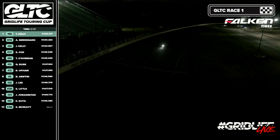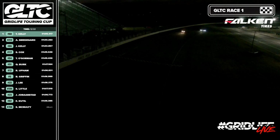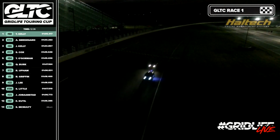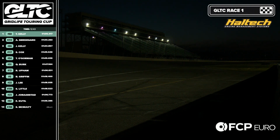And out of the final corner, Bill Griffin, can he hang on to 8th spot now with Justin Lee in behind him? Drag race to the finish line, side by side behind him. And coming to the line, is that Lee or Little that got to the line first? I think it was Lee, just by a little bit. Justin Lee, Savannah Little separated by 0.2 of a second in that epic drag race to the finish.